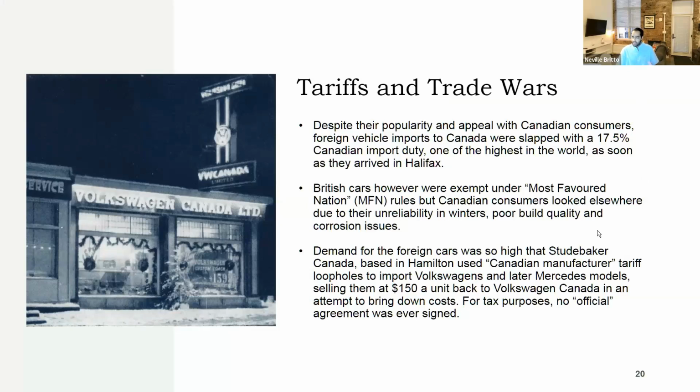And a lot of companies at the time in Canada tried looking for new ways to bring cars over cheaper. One of them was Studebaker, which had a plant in Hamilton and actually struck a deal with Volkswagen. They would import their cars and charge $150 per car, but for tax reasons, the government couldn't track it. There was no official agreement signed. They just exchanged the cash and hoped for the best. Next slide, please.